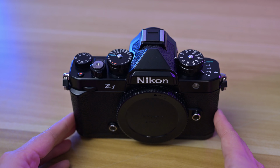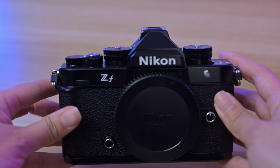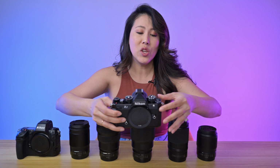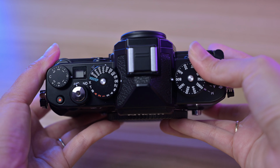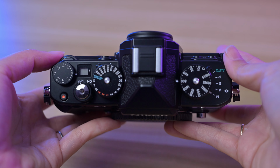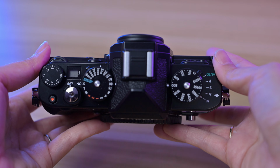First of all, can I just say how much I absolutely love this retro but modern design of the Nikon ZF. You have tactile brass dials specifically controlling the ISO, the shutter speed, and the aperture settings on here.